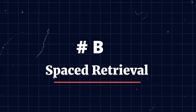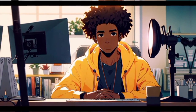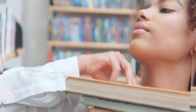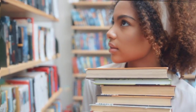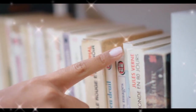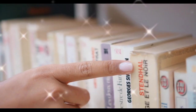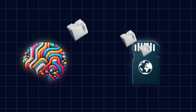Now, bonus tip. If you want to remember anything you memorize forever, practice something called spaced retrieval. If you want me to dive deeper into this technique, let me know in the comments. Spaced retrieval is like recharging a battery. You revisit what you read at intervals, so it stays fresh in your mind. Review what you've learned after one day, then again after 3 days, a week, and so on. This process moves information from your short-term to long-term memory.